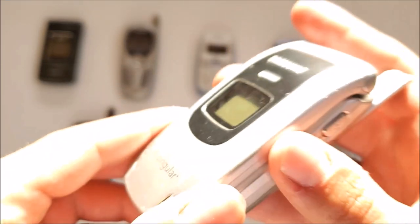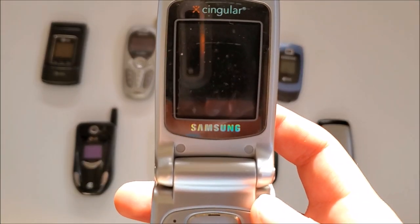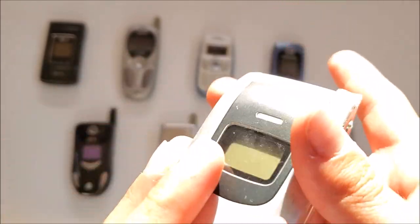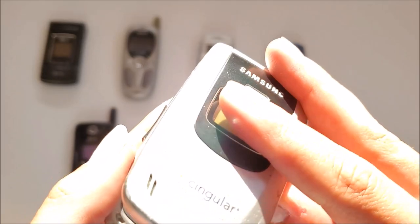Here's the fifth phone here. This is a Samsung SGH-D357 on Cingular. Now, I'm not going to turn this one on because I'm sure the battery has zero juice in it, because this is actually a bad battery, but I'll just tell you what happens when I plug this in and turn it on.